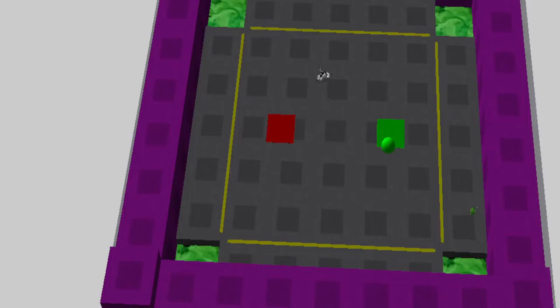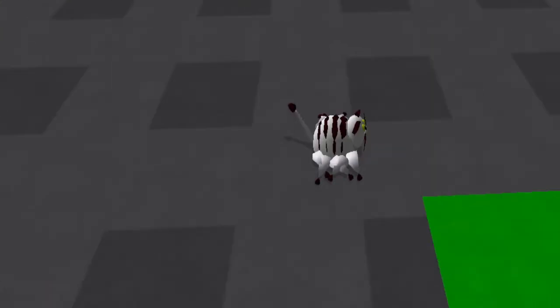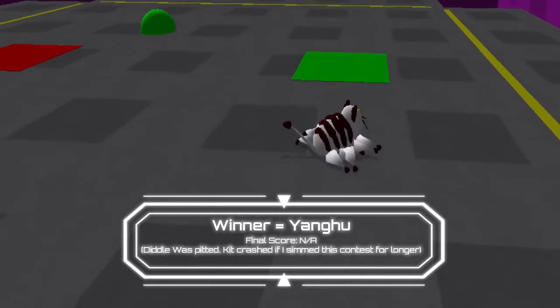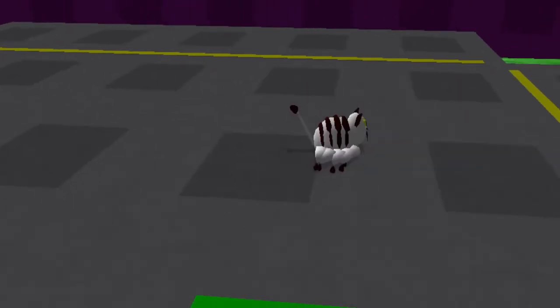Yanghu is just minding his own business and just scoring tons of points. Diddle-Iddle is in all manner of problems here. And it looks like Yanghu is being declared the victor, because Diddle-Iddle is not going to recover from that pit. Well done, Yanghu. The score's irrelevant here because of that fact.